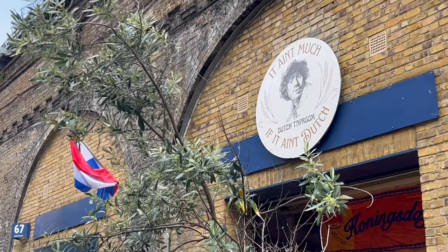So I think the idea now is that they've been rented out as food and drink places for startups, because the rents in London are so high that at least here you get a smaller space and it may be a little bit cheaper than elsewhere. So let's go and check out what else is on offer.